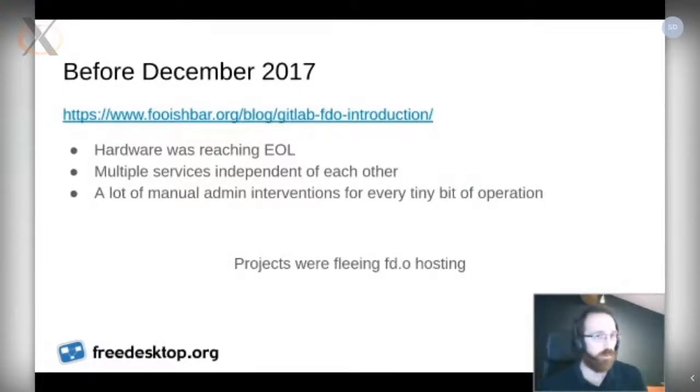We were running a lot of services independent of each other. For instance, we were running SSH, Git, a wiki, and Travis, if I remember correctly. And for every single bit of operation, there had to be a manual admin intervention. That was not good, and the result was that people were actually fleeing freedesktop hosting, which would make the whole project moot.